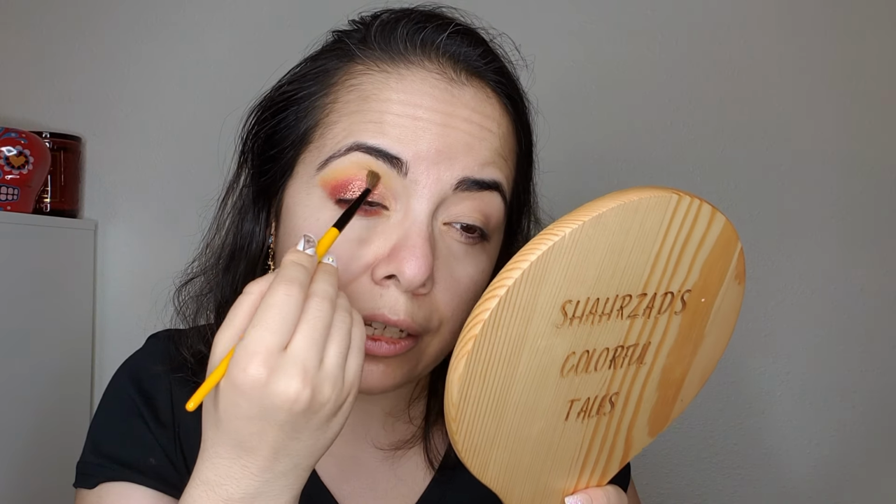It's likely it is not. Some of you might have it, which is why I'm using it. But you can use another iridescent multichrome or this color, as I mentioned. But this one I'm putting in the inner half and then blending it into that red. I'm now using that first brush with the yellow, and I'm just gonna make sure these edges are blended. And this is my completed look.